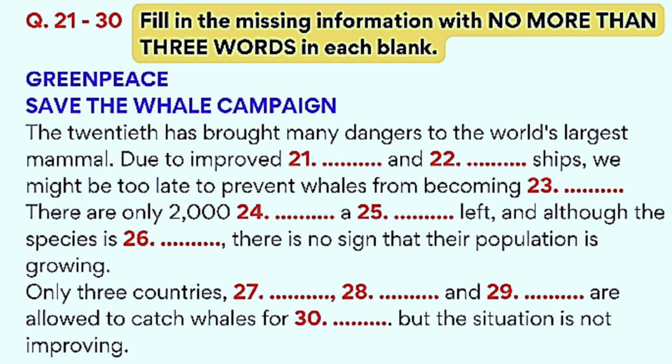Yes. In fact, there was an international agreement to stop killing whales, but there are 3 countries which still catch whales, and they are Iceland, Norway, and Japan. In fact, under the international agreement, they're allowed to catch whales for scientific research, and they use this as an excuse to carry on as they did before. What do they use the whale for? In Japan, it's quite a popular kind of food, and it's very traditional.